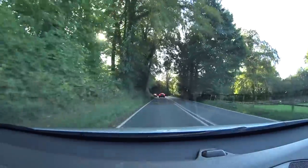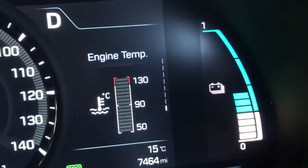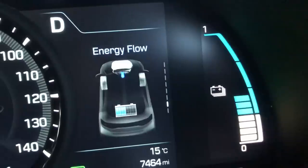But I am now no more electric range, so I'm running as a hybrid. I'm guessing the engine temperature is going to start running up as well. Now, what will also happen here, which will be quite interesting, is the internal combustion engine is not only going to be driving the car, but I'm also going to be, I'm guessing, doing some charging of the batteries.